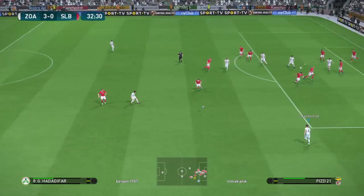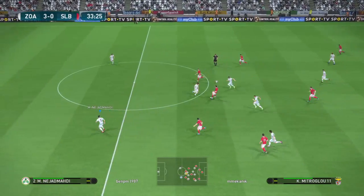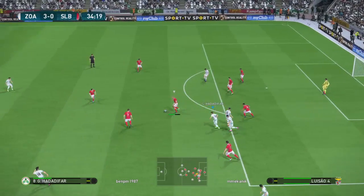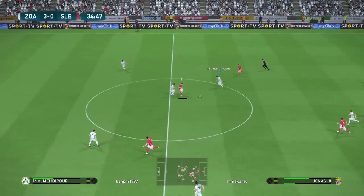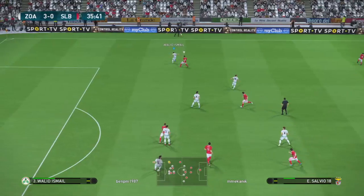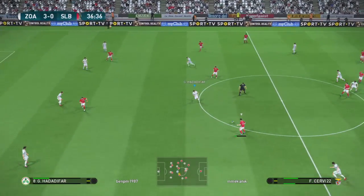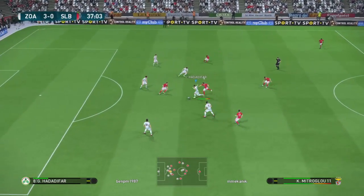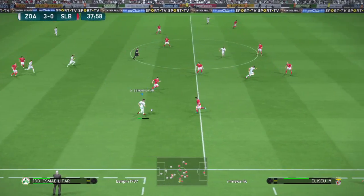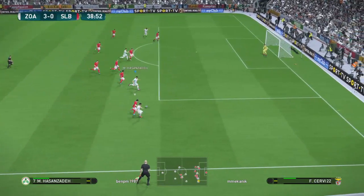It's a loose ball. Knocks it towards the front. Looks like a good ball through. Salvio. Oh, good interception. And it's Mitroglou. And he's shown him a clean pair of heels. Spoon forward. Out wide to the right. Now here's the through ball.